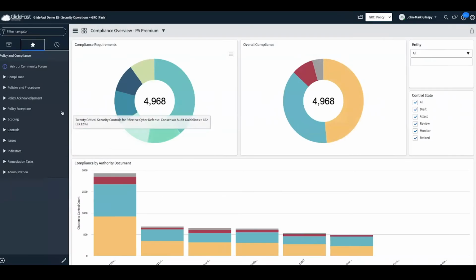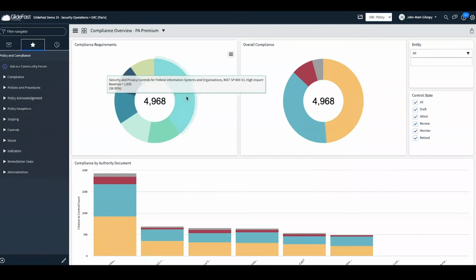And we have our demo 15, as I mentioned before. If you want to get access to it and look at policy compliance from a technical standpoint, you can. This is the compliance overview, and it is basically looking at the compliance at the enterprise level according to the different authority documents and controls that are in place. You notice we have 4,968 control objectives, citations that are being tested.